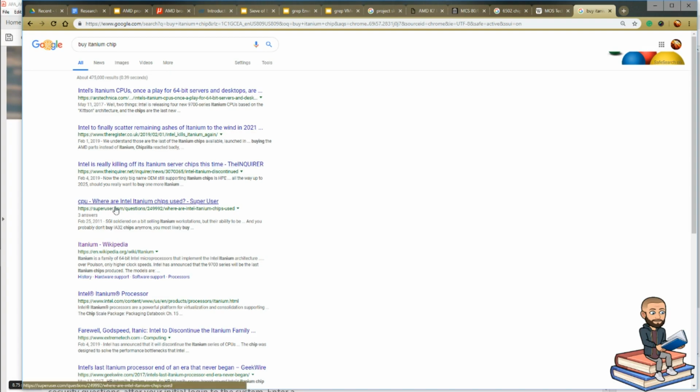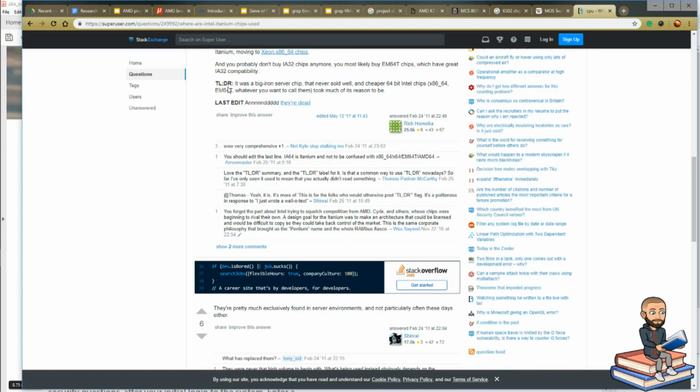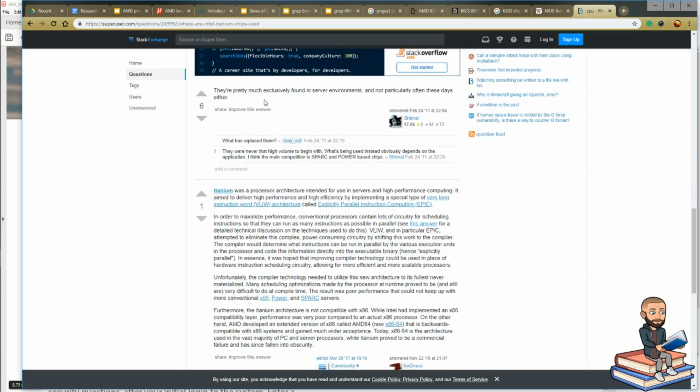Somebody on Super User asked, where are Intel Itanium chips used? The TL;DR of the guy's answer says it was a big iron server chip that never sold well, and cheaper 64-bit Intel chips took much of its reason to be. Another guy answers by saying they're pretty much exclusively found in server environments, and not particularly often these days either.